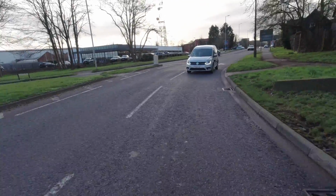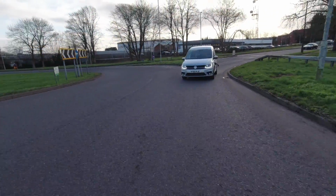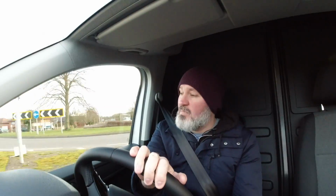Over the past few months, it doesn't actually feel like I've driven anything other than medium vans and large vans, so it's great to be behind the wheel of a small van again. And I couldn't be more delighted that it's a VW Caddy, especially because only a few weeks ago I was driving a VW Transporter. Pretty sure that review will have hit the YouTube channel by now. If not, keep your eyes peeled for it.